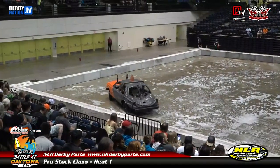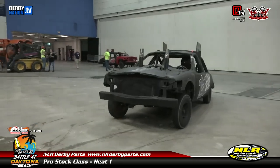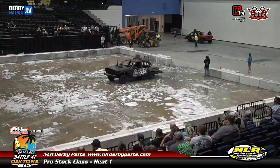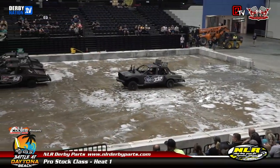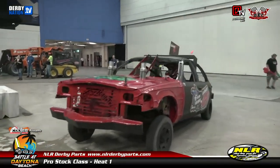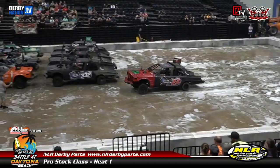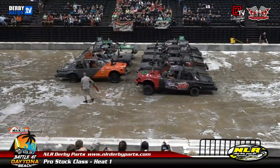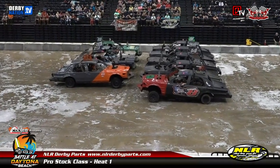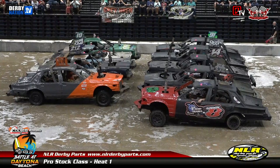From Portland, Indiana, the number 107, Rich Geringer. The 332 of Luke Klein. And last but not least, Tony Godwin from Monroe, Indiana, the 8 car. Good dude right there. That's 9 per heat, taking 4. That wall is just shorter than the bumper height on these cars, just so you know that. So definitely be a challenge to stay off that thing with the front.